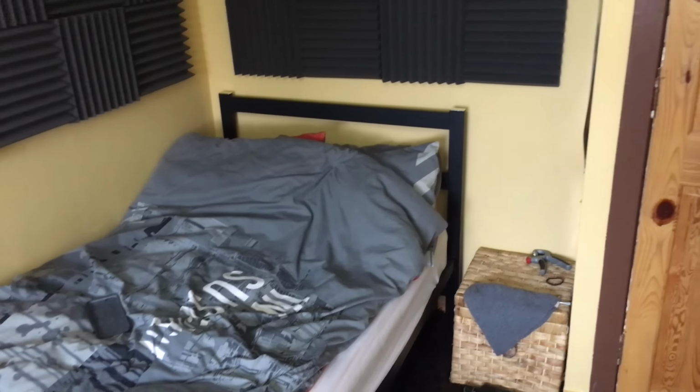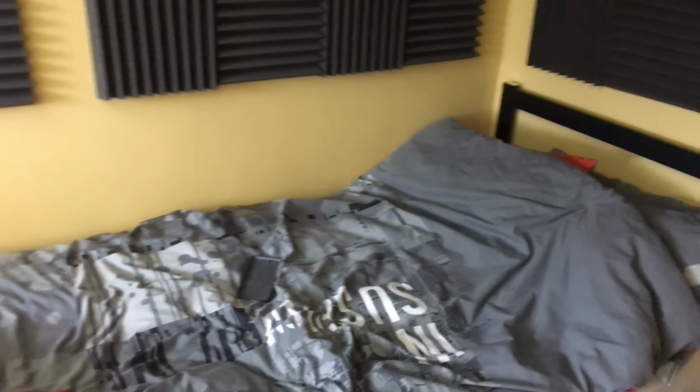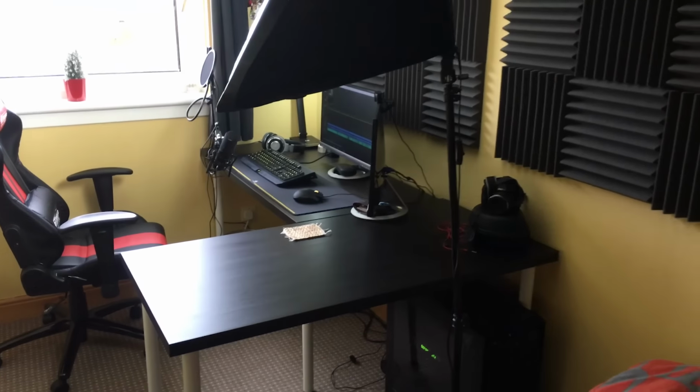So here's obviously my bed. I'm actually trying to order a double bed, but I'm not sure if it's gonna fit in this gap right there. It could do, I just don't know. I just gotta wait and see. So this is not really interesting. This is the interesting part.